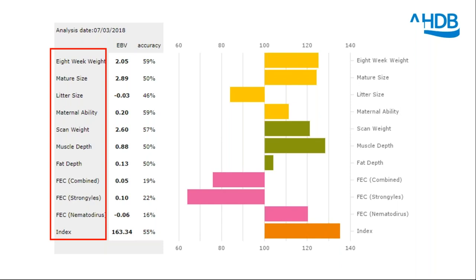Down to where it says index at the bottom, and in this case we're talking about the terminal index. We then have the EBV value next to it, and that is the number, the figure associated to that animal for that individual trait. But just telling you that information by itself isn't very useful. Just saying an animal has an 8-week weight EBV of 2.05 without more information, it doesn't mean a great deal. So what we have are these charts that are to the right.